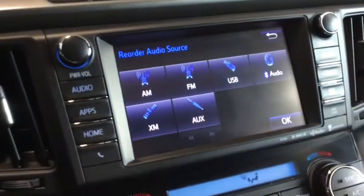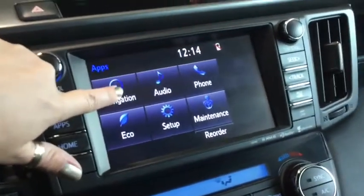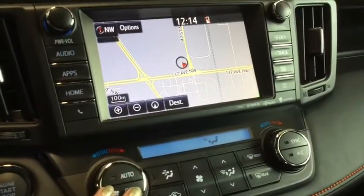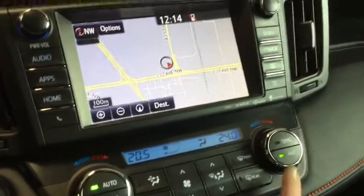And then you have your USB and your audio input in case there's some other devices that you would like to listen to. Within your applications, you have your navigation. Again, really easy to use, very user-friendly. We can show you how to use that when you come in for a test drive. You can plug in that home address and see just how easy it is.